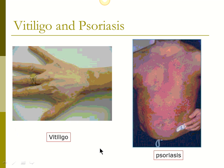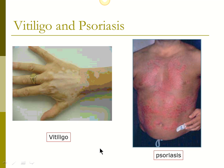So here are two conditions. This is psoriasis. So you can see these areas. These are known as plaques. So this is very thick skin at that area. Up here, very red and sore. It's very itchy.